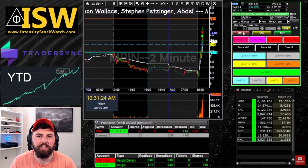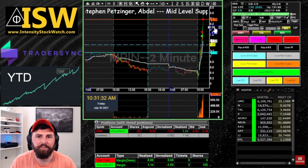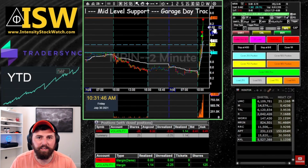MRIN actually ended up continuing, right? So that was a good cut by us, and we are looking for a re-entry. We actually end up going in half size here because it wasn't exactly the move we wanted. It was on the south side of the half. We were looking for it to go through the half, but it did not seem like it wanted to. So we went half size, looking to add the other half on the other side of 850 if it wanted to get there, but it does not get there.